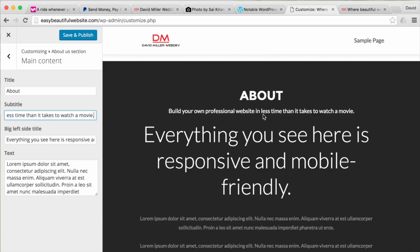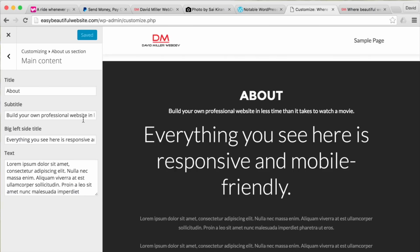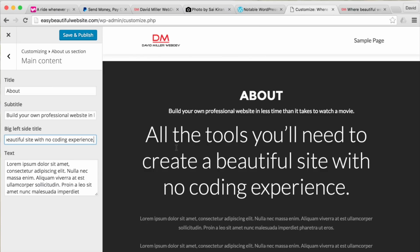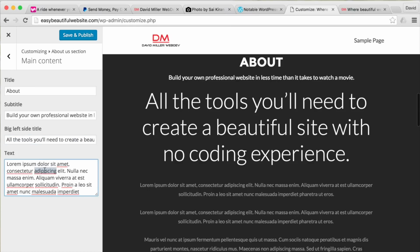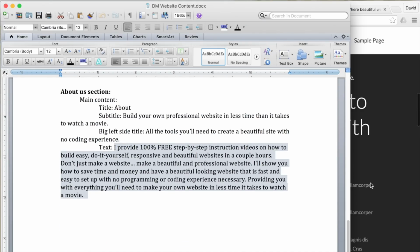So now build your own professional website in less time than it takes to watch a movie. Save and publish. The big left side title, that's this section right here. And for that, we're going to put this text. Put it there. And then finally, this text right here is right here. So paste that stuff in there.